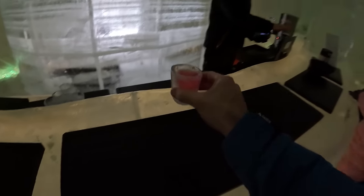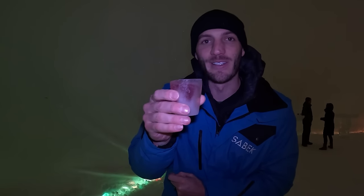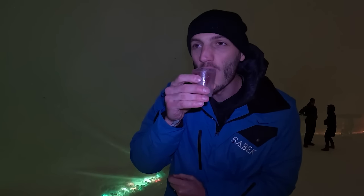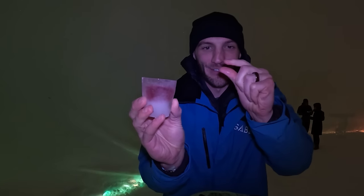Okay, there is one more thing I want to do before going to bed. 2 more things. Thank you. First up, I have to try a drink out of this glass made of ice. I don't even drink, but they have mocktails here. Strawberry and Sprite. It's like 6 euros for that much liquid.